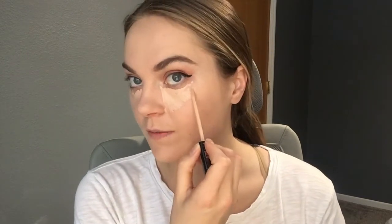So this is what I'm going for, and then just kind of bringing it down. Like I mentioned, I haven't experimented with concealer outside of this portion, so I should probably match it. Close enough. So I'm gonna get this blended out so it doesn't set. I'm gonna let this set for a little bit, and then I'm gonna go through and powder my under eyes.